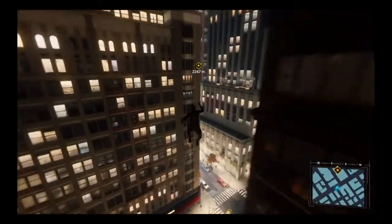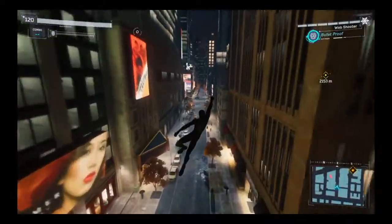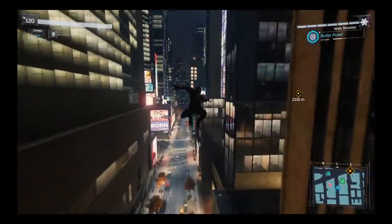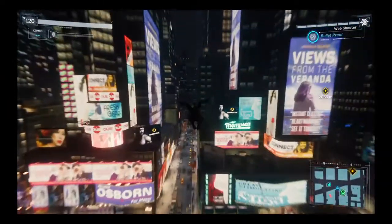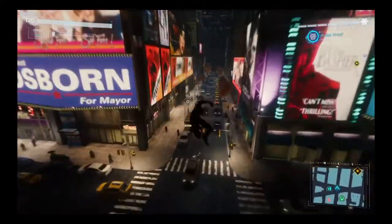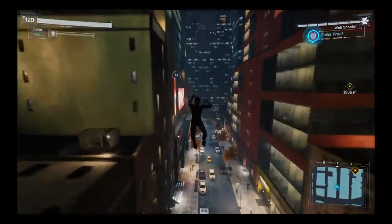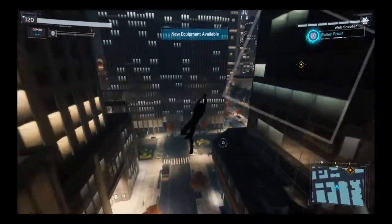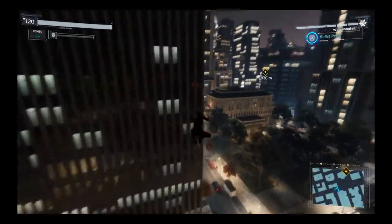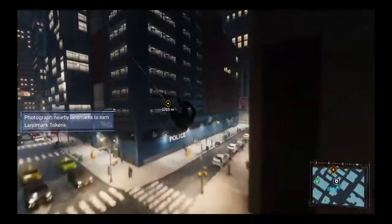In the last episode, we got a great suit, which is super black with some yellow accents. It looks amazing. And today we're going to continue our mission, the main mission, of course, because that's what I like to do in these games. Side missions are fun, but I'm focusing on the main one for now. It just feels a lot better, you know, the whole storyline and everything.